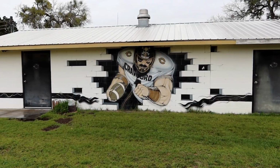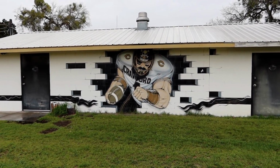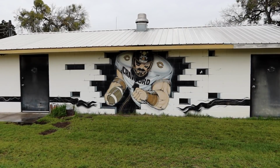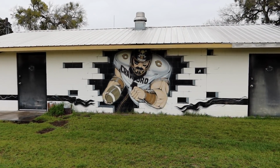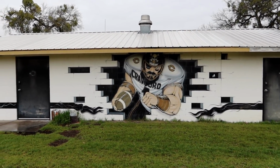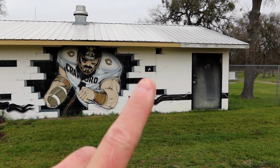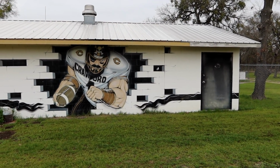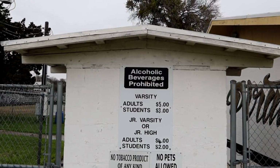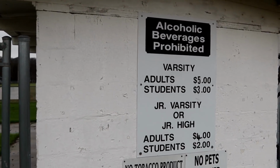Kind of across the street from the bridge and from the falls, looks like probably the sports stadium for like the high school or something like that. And yeah, this mural's on the side of it, the Crawford Pirates. Guess that's the big team here. And check out the little eyes peeking out of the bricks there. That's kind of cool. Yeah, I guess it's varsity, junior varsity, and junior high plays here.